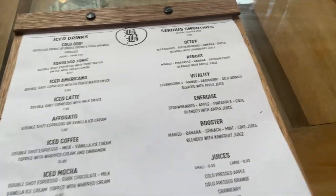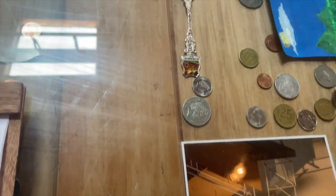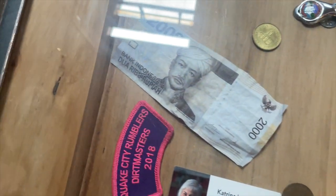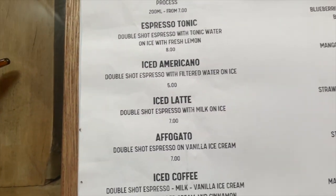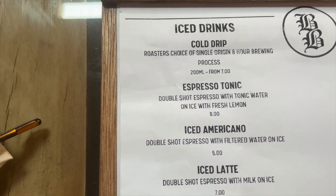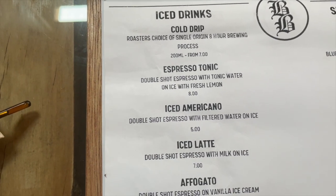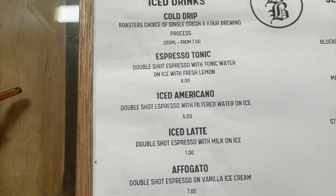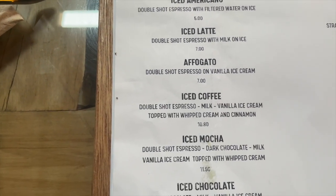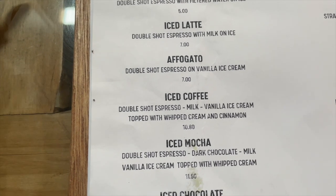So we're in Black Betty's now and it is so cool. Look at our table. It's got a glass top with all of these things under it. I'm going to show you, this menu is a little bit different. Look at this one, an espresso tonic: double shot espresso with tonic water on ice with fresh lemon. I love tonic water and I love coffee, but I'm not convinced. I think I might actually go for an affogato, which is Tom's favourite dessert.